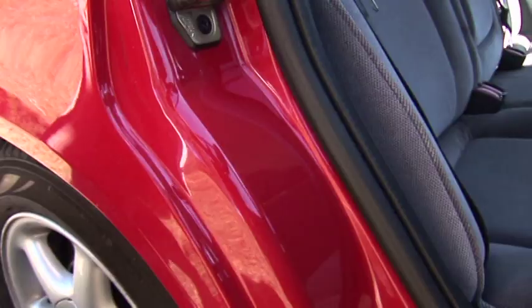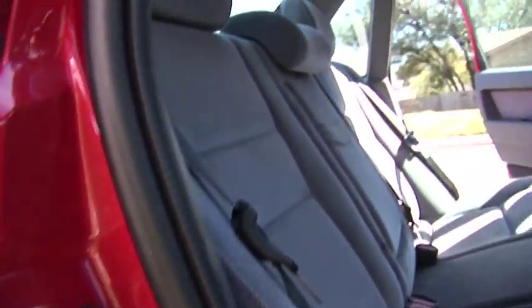There are no cracks on the dashboard. All original windows. It has rims, which is, you know, the higher line model. It doesn't have the hubcaps, and it has a great sound system.